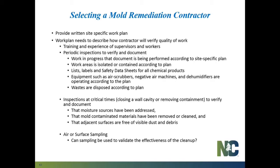So that's making sure they're following what they said they were going to do, that they have lists and labels for all their chemical products. If they say they're going to operate a negative air machine, well, they need to prove it. If they operate a dehumidifier, they need to prove it. And a lot of these things track time, or they can measure air pressure changes and all that stuff. Same thing with the wastes.